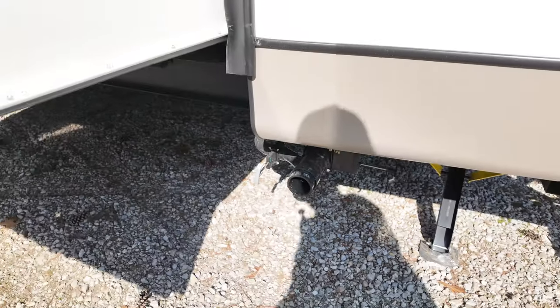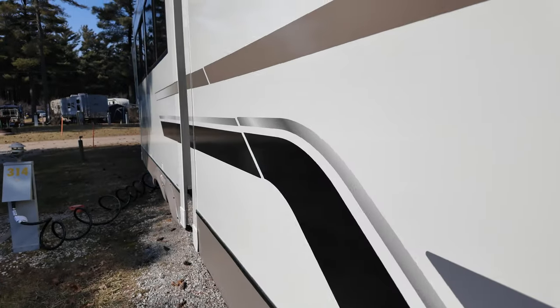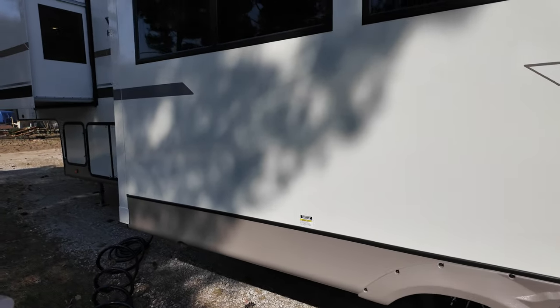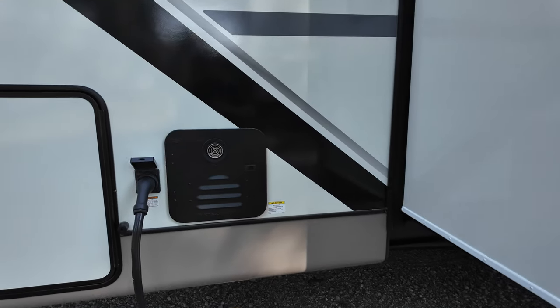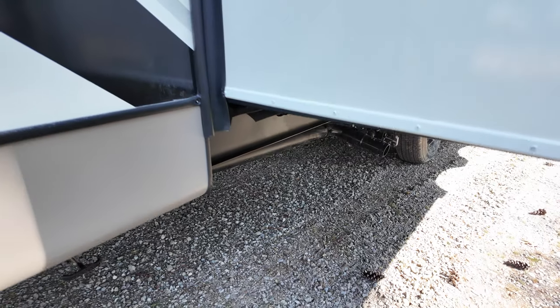Sewer dump. Laminated sidewalls. This is the back end of that Suburban on-demand hot water heater, and there's going to be your sewer valve right there too as well.